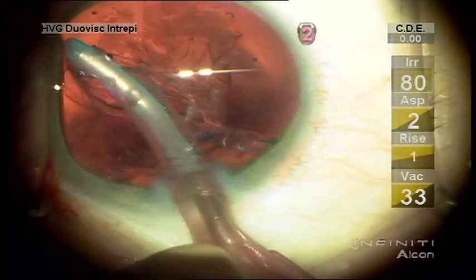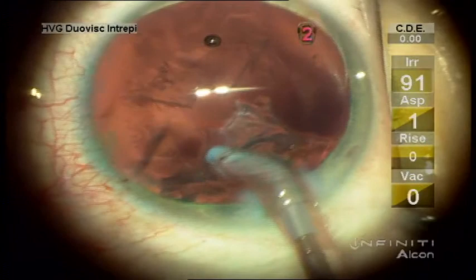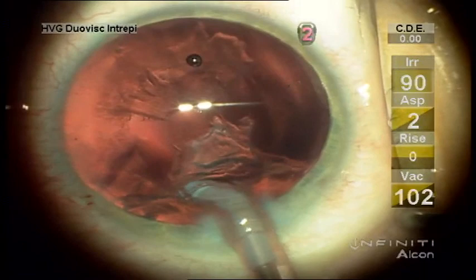Now, still lots of care taken here, even though the posterior polar cataract became dislodged without any capsule damage so far, at least as near as we can tell from here in the observation room. The capsule could be weakened, so the cortex removal will go very slowly here.